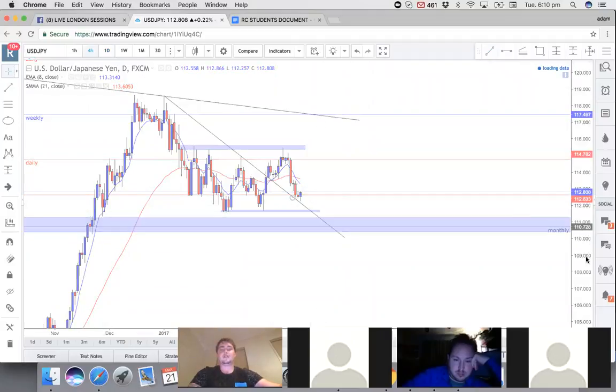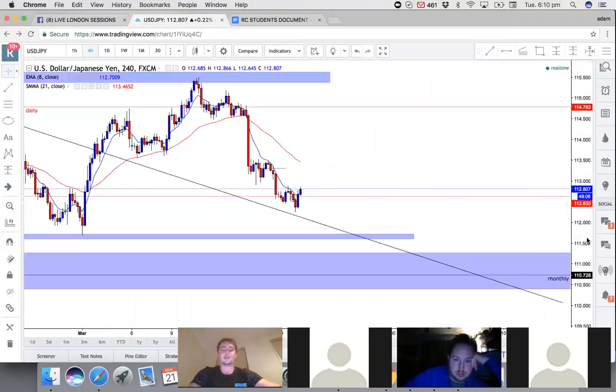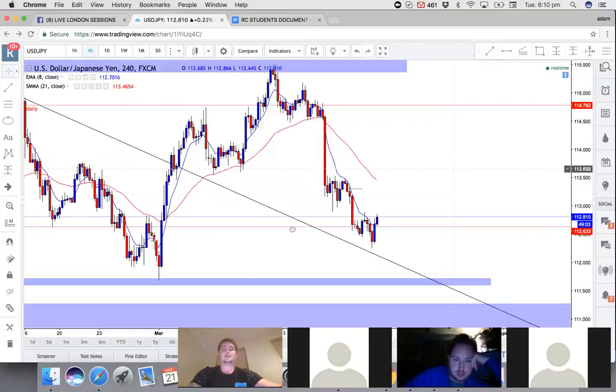A bullish engulfing off that area would be primo because there is also a harmonic pattern completion through here, a shark pattern. The D point is a little bit lower though, just about here. So that's why I may be expecting a little bit more of a wick to the downside. Huey's got a shark pattern through here that he's marked up for us.